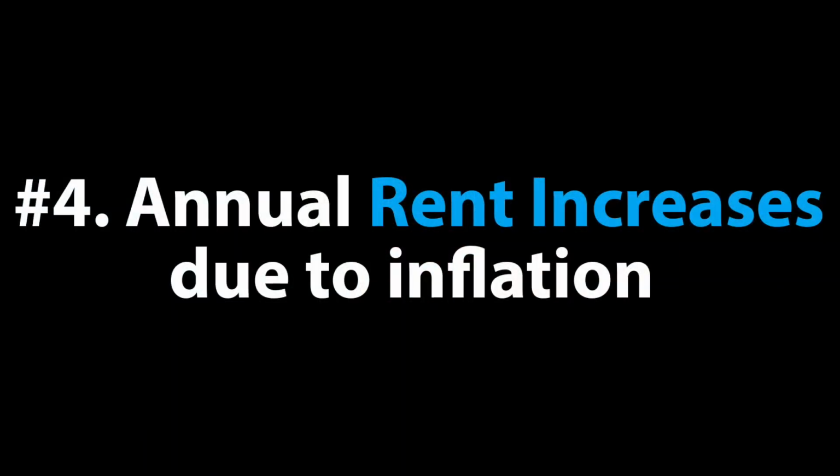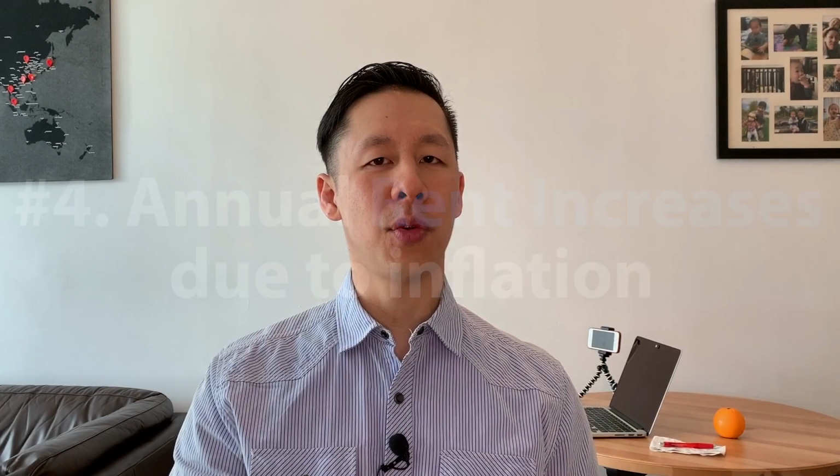Another point to consider is that residential rents typically increase every year. A residential landlord can increase their tenants' rent once a year based on a rent guideline set by the Ontario Consumer Price Index. This index measures inflation and economic conditions over a year.